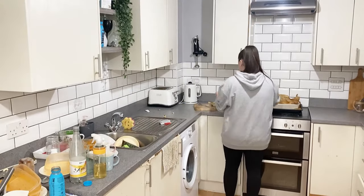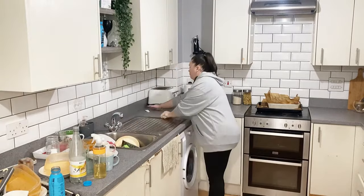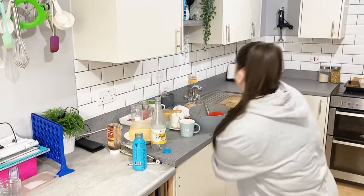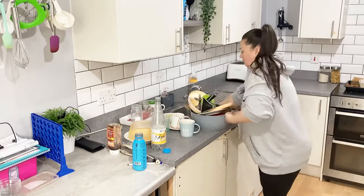So we're doing the 5 minute cleaning challenge today, and this is where you set a timer for 5 minutes per room and see how much you can get done in that 5 minutes. If you feel really overwhelmed and you don't want to clean and your house is a mess like mine, then try it. You'll be so surprised how much you can get done.